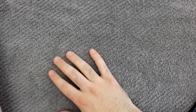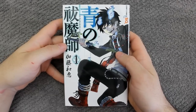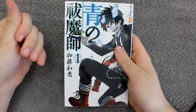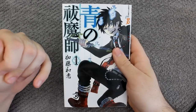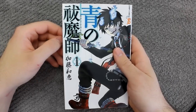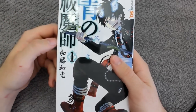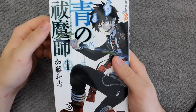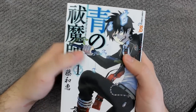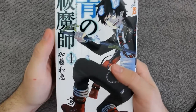The first volume, first series I guess, is Ao no Exorcisto, or in English, Blue Exorcist. Well, pretty much it's about, in this world, there's demons and there's humans, and there are humans who become exorcists to kill demons. This was one of the first manga series that I bought, because when I first started buying manga, this was one of the series that I was reading that had the least volumes, so I thought it was a good place to start with.